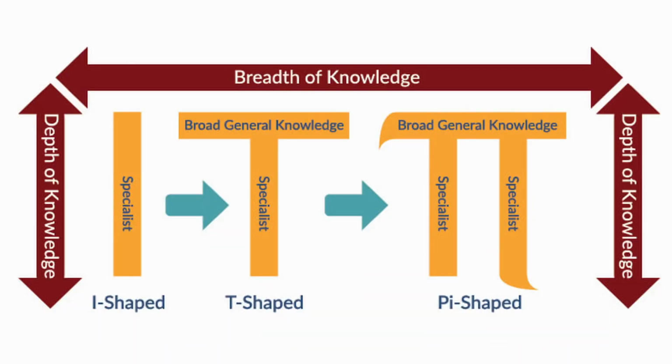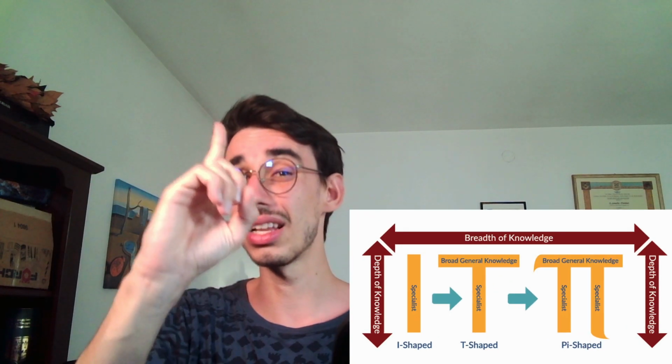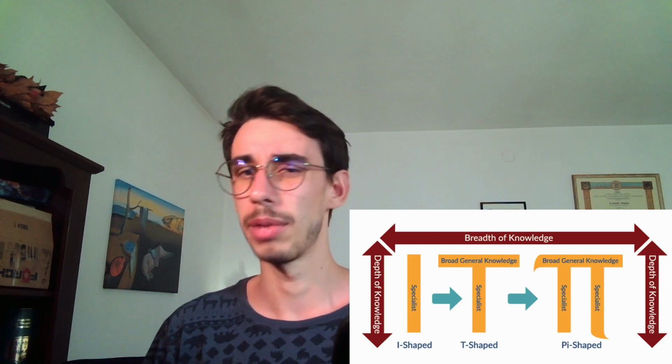So, what does it mean? Imagine on the x-axis you have the number of skills you have, and on the y-axis you have the depth of each skill. Look at letter I. It's one skill, but goes really deep into it. You're a dragon on that specific framework or technology, and you can do anything you want with it. But what if you get out of your comfort zone? What's gonna happen? And that's why sometimes it's recommended to have a T-shape.